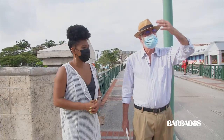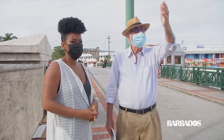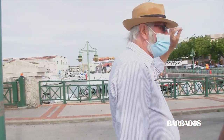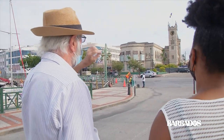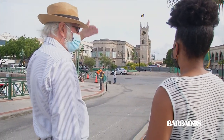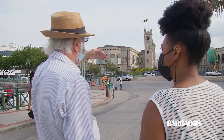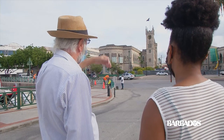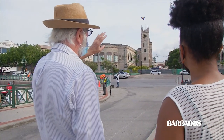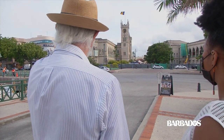This area has undergone many transformations. What we see here now, the beautiful neo-Gothic-styled public buildings, the houses of parliament, is very interesting on both sides. In fact, I personally prefer the view from the other side. But before these were put in place in the 1870s, there was a whole row of houses here.